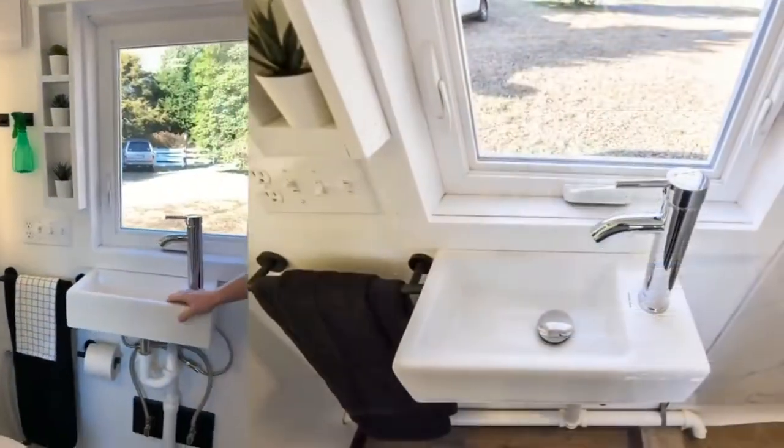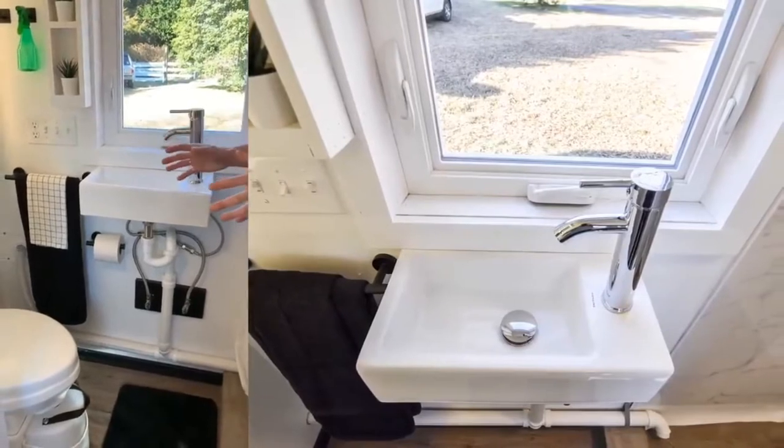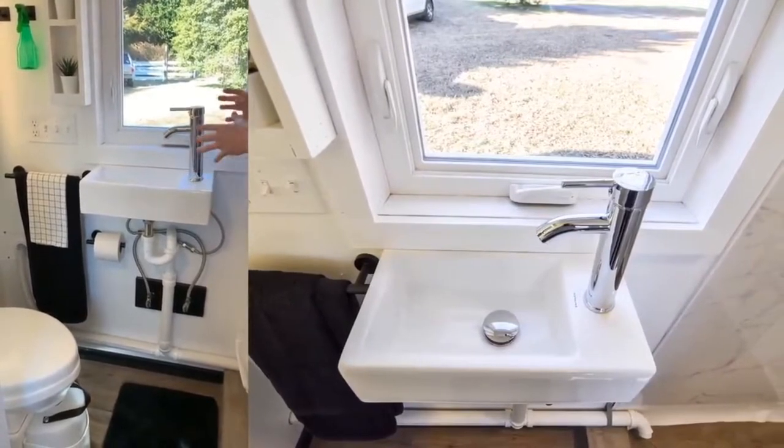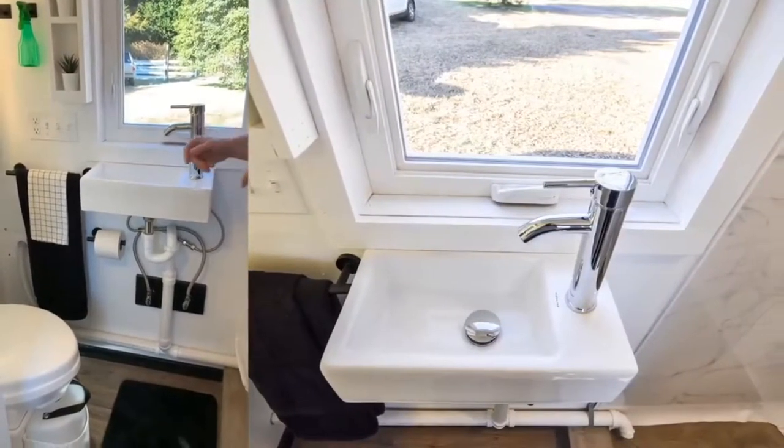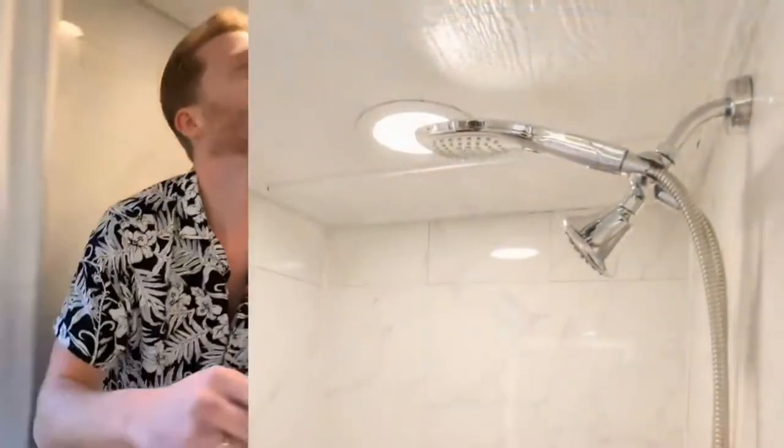This is a modern sink. I went with a small unit, given the small footprint of the bathroom we have, but it has a very sleek, modern look. And then take a look at this shower head. This is a nice one.